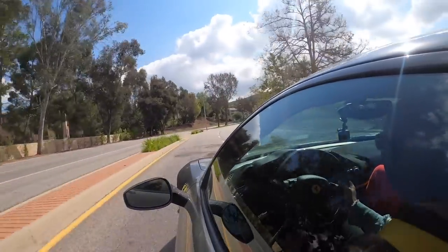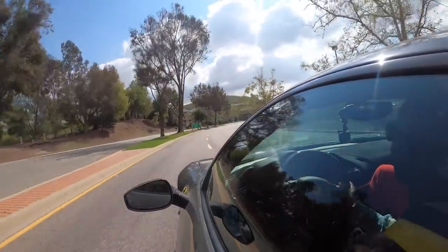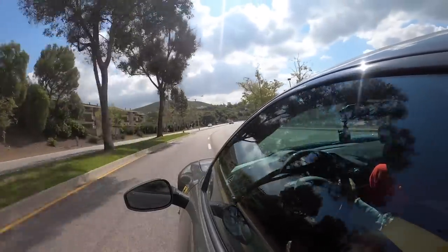Show you. Sure you can. Can't turn around right here. Sure you can. I'm gonna turn around right up here. Yeah, I wish the road was clear. Oh man, just to go crazy.